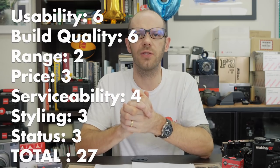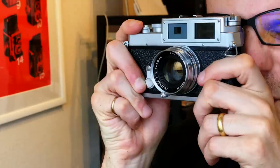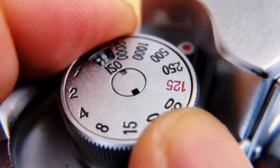Yes, the GSW690 got 27 points, a solid effort from a solid camera. And for the final camera, we have the Yasuhara T891, the Japanese quirky, weird little rangefinder, which was actually made in part by Cosina. So it's kind of got the insides of a Zeiss Ikon or a Voigtlander camera, but it's got this cool outside design. It's for L-mount lenses. Interesting, interesting little camera. Let's find out where it scores.